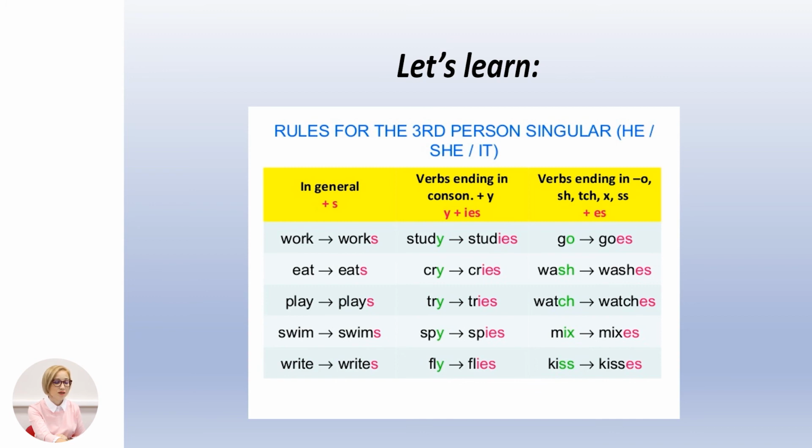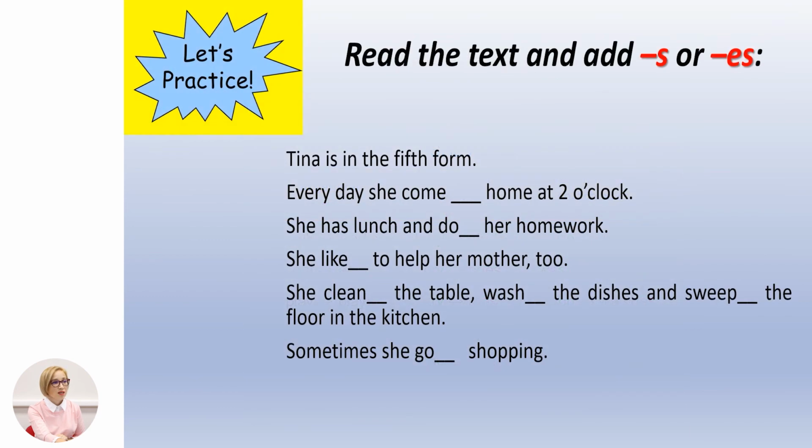And let's see the third column. Verbs ending in o, sh, tch, x, double s, we add es. So let's see the examples. Go, goes, wash, washes, watch, watches, mix, mixes, kiss, kisses. Okay, very good. Now let's read the text and add s or es.